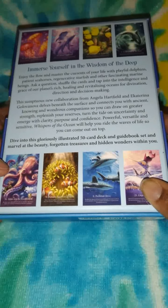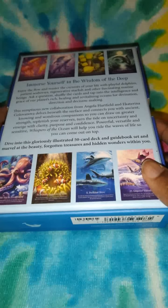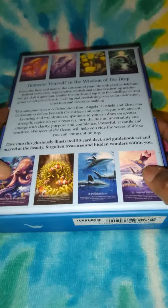So as you can see, they have about 8 previews of the cards in the deck. Awesome. So if you see this at your local spiritual shop or what have you, you'll be able to take a look at what to expect. One spiritual shop that I went to, mind you, there are no local spiritual shops here.